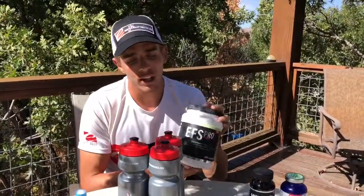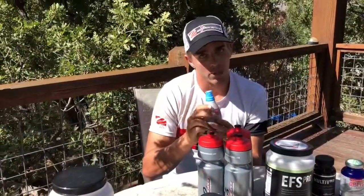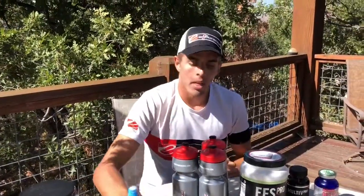Then, as I'm moving into my transition, I'm getting my bike ready. I'm usually sipping on EFS Pro. Since it's usually a hot race, I like to get on top of the hydration. If it's a cooler race, I'll just be having my EFS liquid flask. Okay, on to the swim. The swim, I don't take anything, it's not possible.